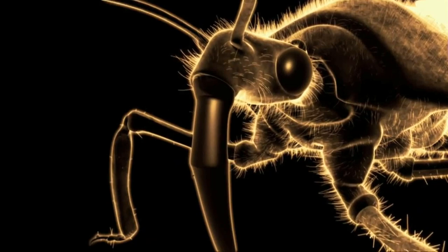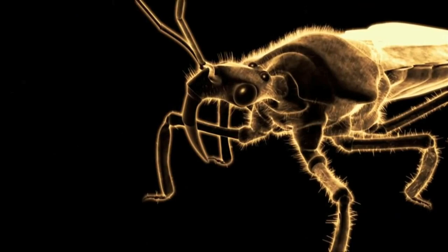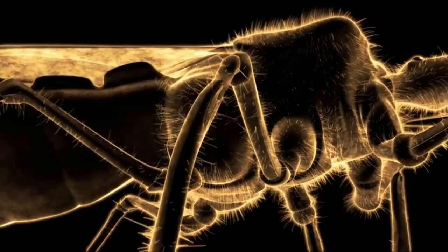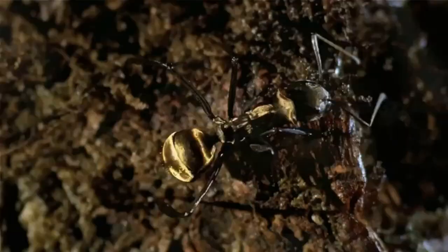Bulging compound eyes register the slightest movement. Thick pipe cleaner legs bristle with sensory hairs. Twin claws are like grappling hooks for climbing. Antennae aren't just sensors. They're part of the arsenal. She would do well to prime her weapons. Nearby, a sworn enemy is on the prowl.